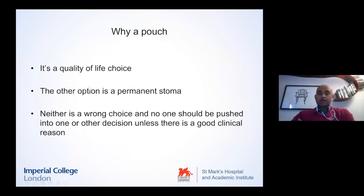But if you are going down the route of a pouch, I always try to emphasize that having an ileoanal pouch is actually a quality of life choice. It's a quality of life choice because it enables one to have a functioning, for want of a better word, rectum-like reservoir instead of having a permanent stoma. And a permanent stoma is certainly an option, and I certainly wouldn't encourage anyone one way or the other, as long as any choice that is made is a well-informed choice.